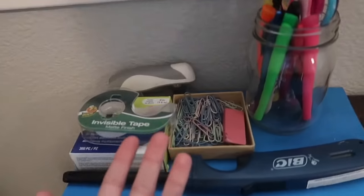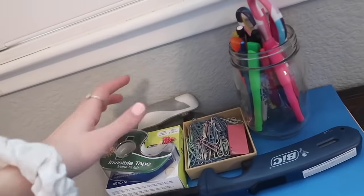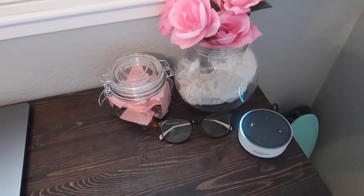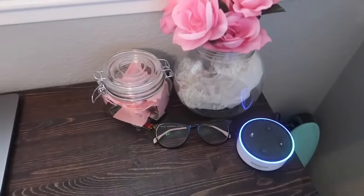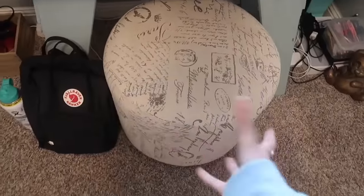This is kind of the messy area. I have random stuff over here. I have a lighter for my candle, tape, a stapler, yeah. Here I have my Alexa, my glasses, flowers, all that stuff. And right in the middle I have my laptop chair that I sit on.